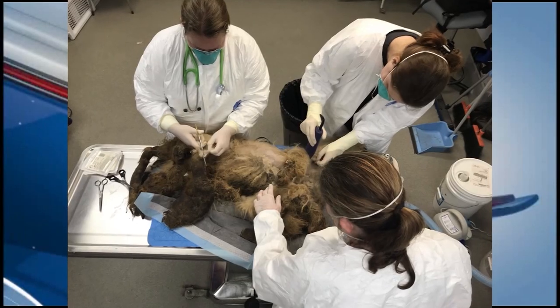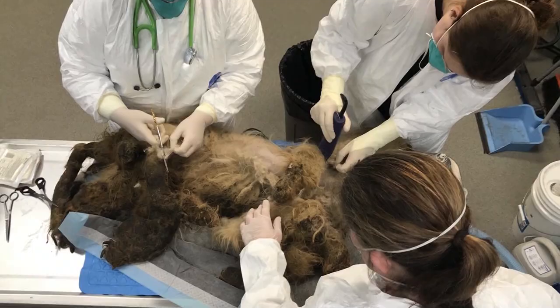I thought the emotional part would be a challenge, which, I mean, the emotions kind of came afterwards. You kind of just shut those emotions off and you're just like, I need to help this dog. The three of us all just shaving her down and finally found a dog under there.